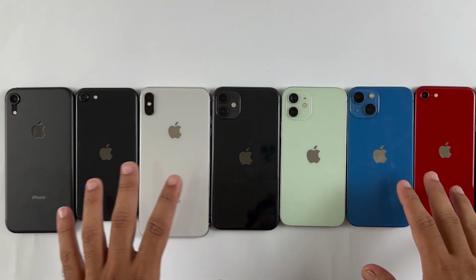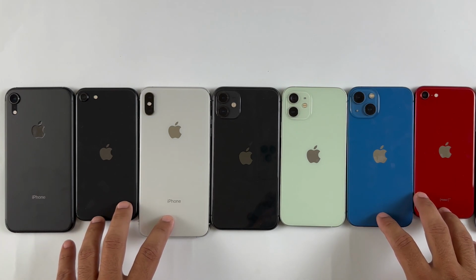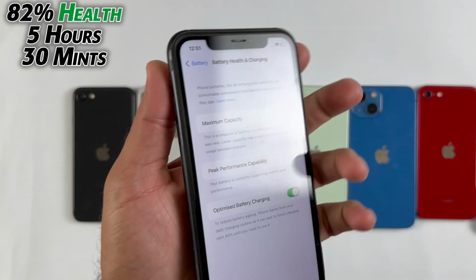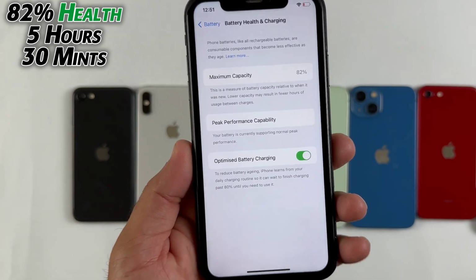Welcome back. We are done with the battery life drain test after the latest and greatest iOS 16.6. Now let's talk about the battery health of each iPhone model. So the iPhone XR was first to die, right after 5.5 hours, with 82% battery health. I would say it's not that bad.